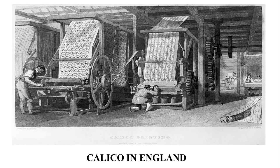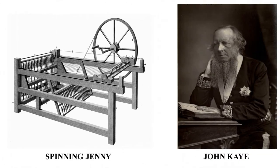Competition with Indian textiles also led to a surge of technological innovation in England. In 1764, the spinning jenny was invented by John Kay, which increased the productivity of the traditional spindles. Spinning jenny is a machine by which a single worker could operate several spindles onto which thread was spun. When the wheel was turned, all the spindles rotated.